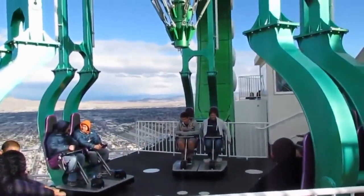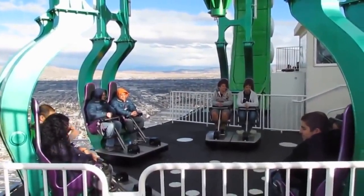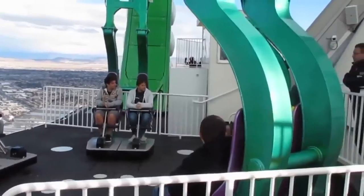Number 6. The Stratosphere Hotel in Las Vegas is home to one of the scariest rides in existence. It opened up in 2005 and sits at 270 meters above the pavement. I mean, riders are literally dangled out in the open stratosphere above the pavement off the side of a building and then spun around.